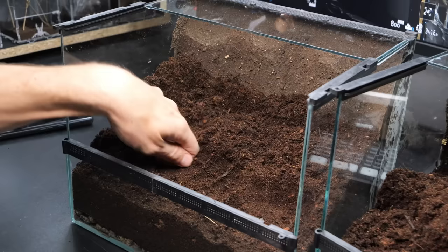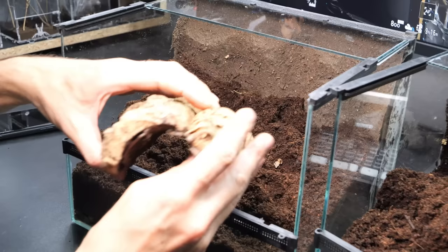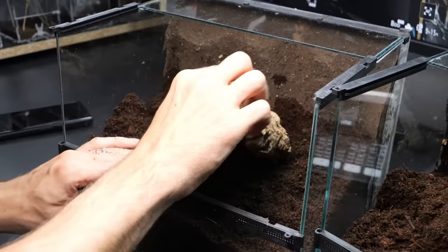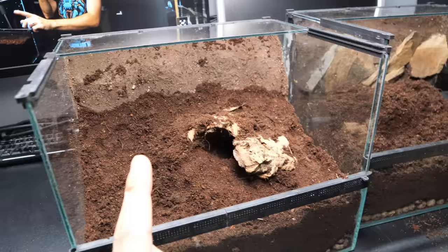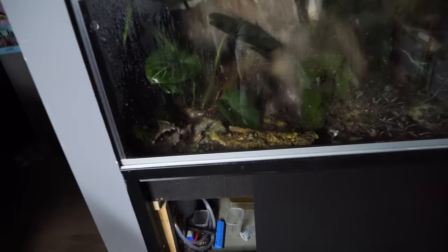Let me figure out where the cork bark will go. For this enclosure, I have this thick cork bark. Maybe I'll put it on the other side. This background is also pretty thick, so there is not a lot of room to work with. Yeah, it is pretty basic now, but I will add two different plants, so that should leave the enclosure once they grow a bit, of course. And the plants that I will use are from the junglearium.